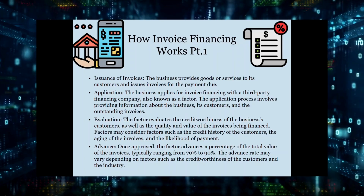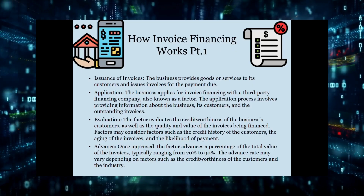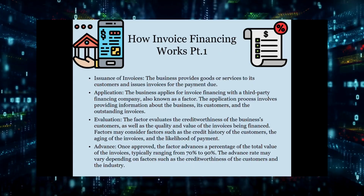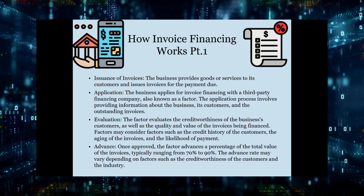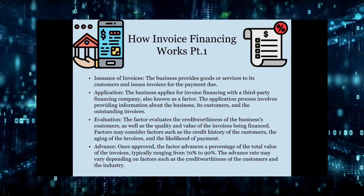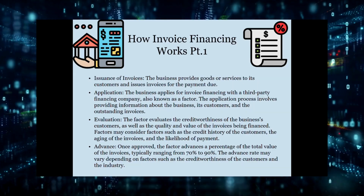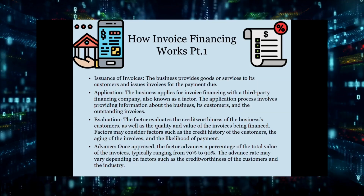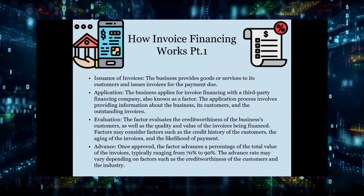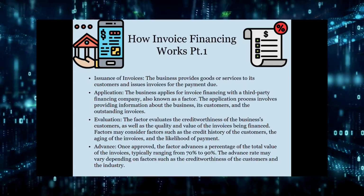Let's begin by understanding the fundamentals of how invoice financing works. First, your business provides goods or services to your customers and issues invoices for payment. These invoices represent your accounts receivable. Next, you apply for invoice financing with a third-party financing company, also known as a factor. The application process typically involves submitting detailed information about your business, your customers, and the outstanding invoices you wish to finance.